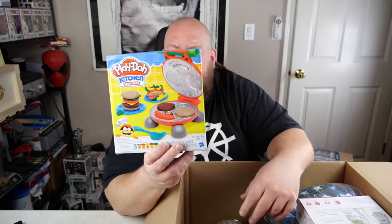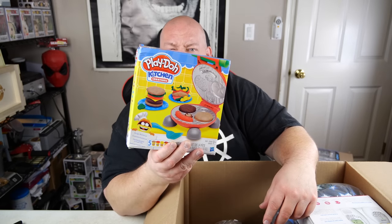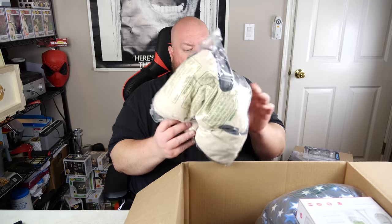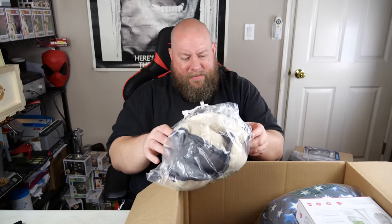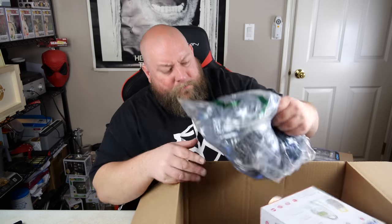Play-Doh kitchen, open package item. That's neat though, easy sell. I could probably get $5 to $8 for it or so. We have a Britax. This is probably a liner for a stroller or for a seat, more than likely. That's kind of what it looks like. But a lot of this baby stuff, I've been donating a bunch of it lately.